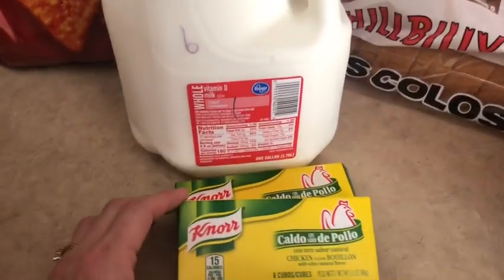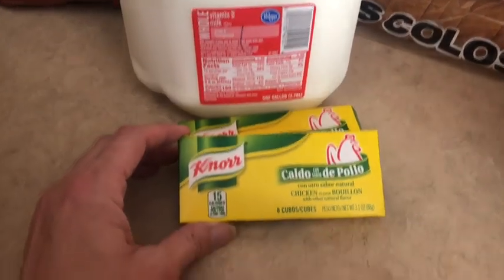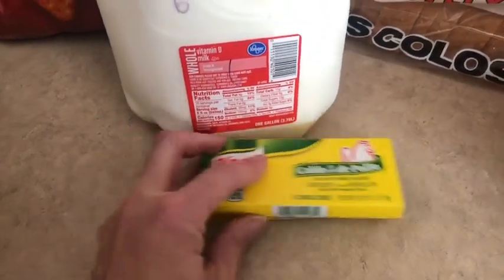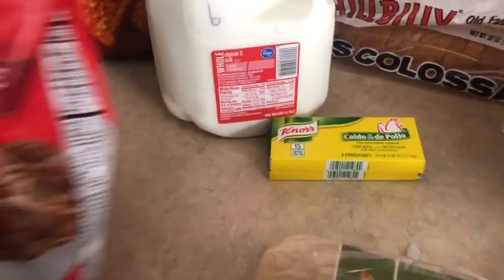I wanted to get some Better Than Bouillon, and they didn't have that. They substituted this. I told him I didn't want it. He said that he couldn't find it in the packaging, so Merry Christmas. So I got this, so I'm sure I'll use it, but I was just looking to get some more Better Than Bouillon so I could start making some soups.